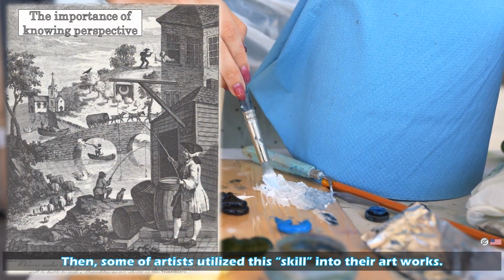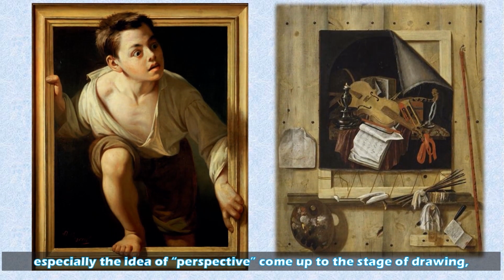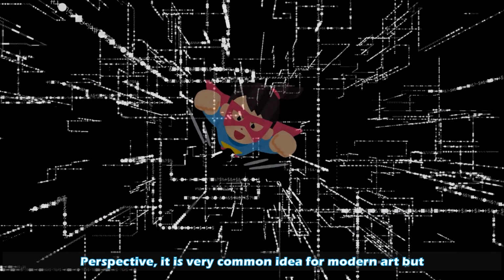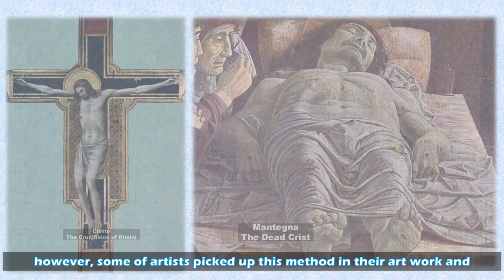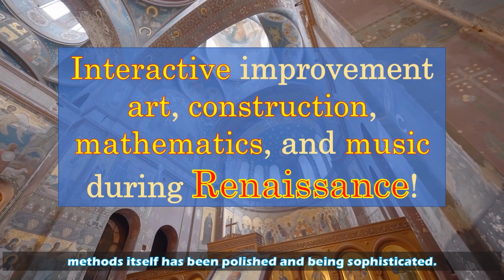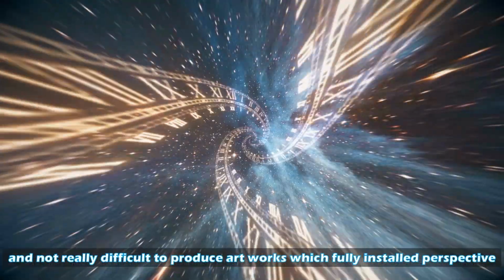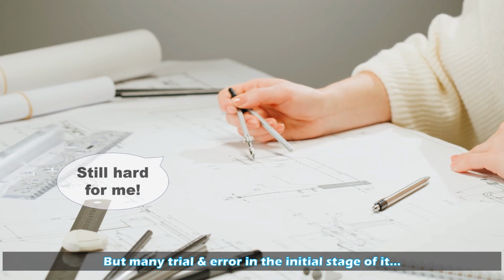Then, some artists utilized this skill in their artworks. Especially, the idea of perspective came onto the stage of drawing. It became part of the major skills of painting. Perspective is a very common idea for modern art, but the first stage of perspective was a mess and a struggle. However, some artists picked up this method in their artwork, and gradually it became a common skill of excellent, splendid artists. Then the method itself has been polished and become sophisticated. Now, we have developed digital graphic technology a lot, and it is not really difficult to produce artworks which fully include perspective. But there was much trial and error in the initial stage of it.